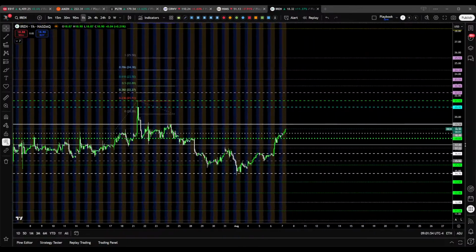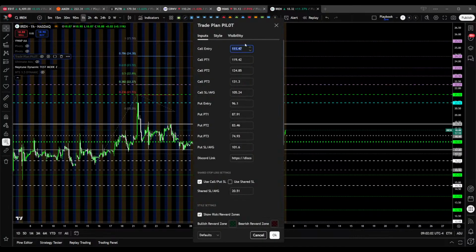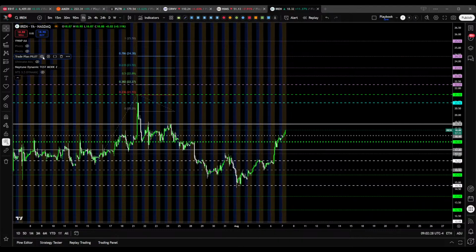So that's how you put a trade plan together, folks. Let's get this dialed in. For 20.92, 21.52, and 22.27. Stop loss averaged out at 18.49. Put entry 17.43, 16.61, 15.92, and 14.76. Stop loss at 18.02. All right. I'm sure we're going to need to adjust.